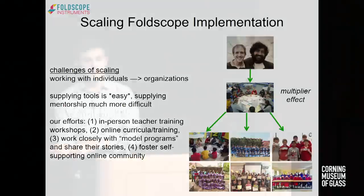So one thing we want to do now is provide this experience to as many people around the world as possible. And so this involves scaling on a number of levels. One way is just scaling the production, and I'm not going to talk a ton about that today because, while it's a logistical challenge, it's relatively somewhat easy to scale the production and change your manufacturing means.